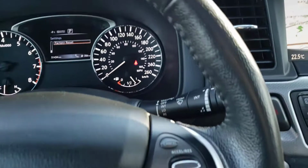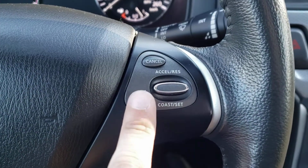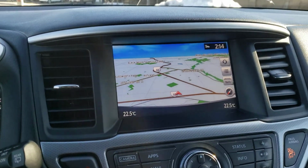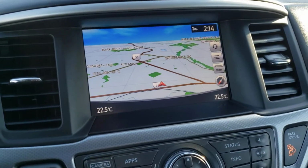Take a look at the right hand side of the steering wheel here. You'll notice the cruise control for the vehicle, which is a nice feature for those highway drives. And if you take a look in the center of the dash here, you'll find this nice design with a nice silver piece up top, and you've got the climate vents on either side of the embedded infotainment system.